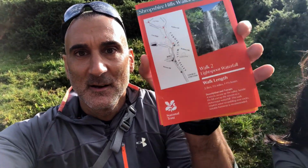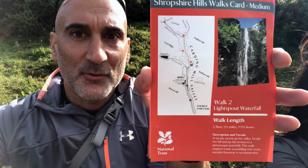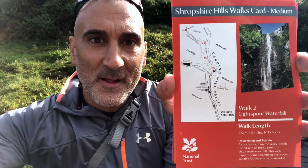So today I'm doing a hike called Lightspout Waterfall. It's a medium rated hike. It's 2.5 kilometers, which is 1.5 miles. It's rated for about a 1 to 1.5 hour hike. I don't know if you can see this, but this is it right here. Boom, get a close up there. So that's where I'm at.